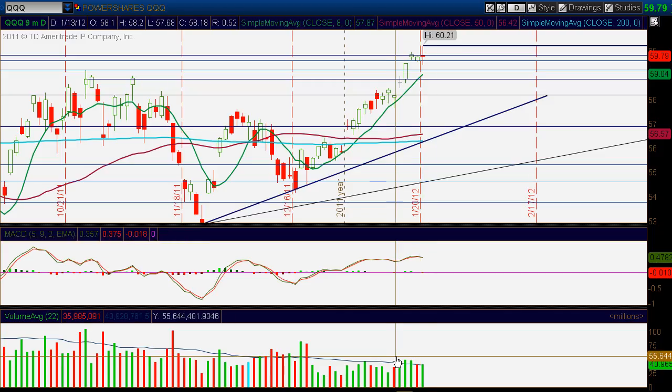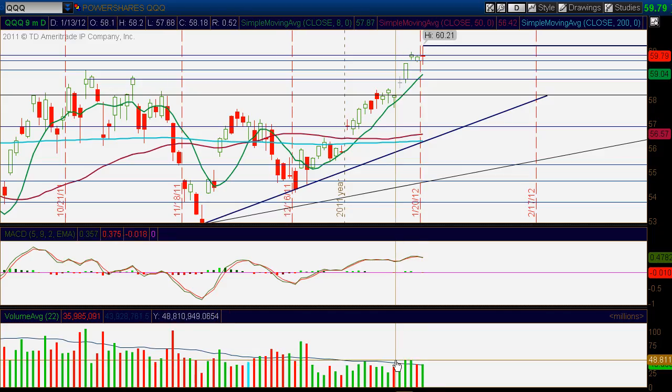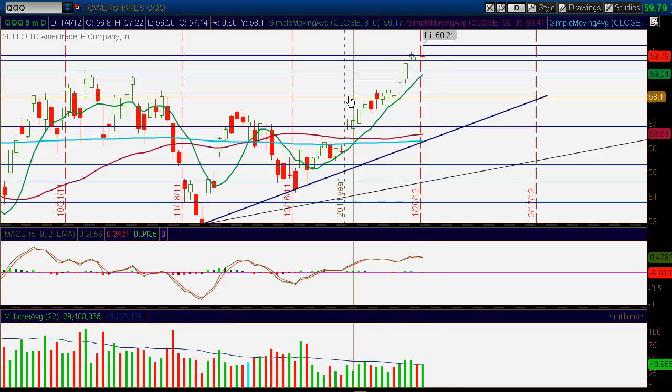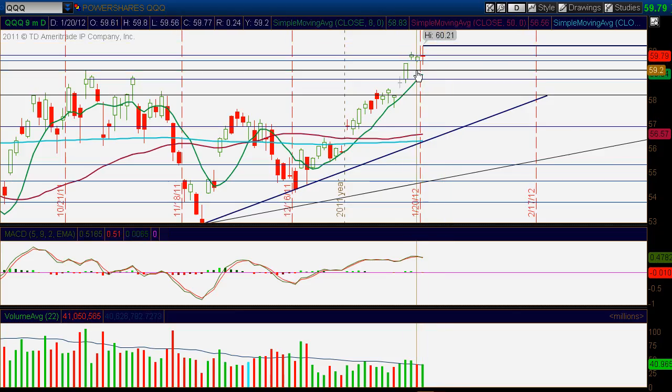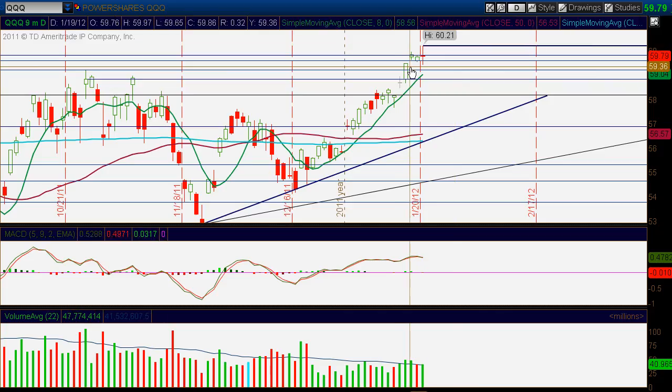And then last thing is the volume. You're still trading on pretty nice volume. We're still slightly above the average, which is good. Does that mean that we're putting on a top? Don't know. So that's why we have all of those areas of support and resistance to help us. All right, that's why I want you to have your lines on your charts and to watch them really carefully.